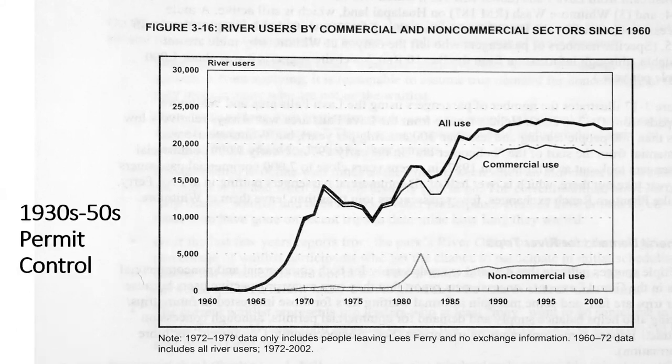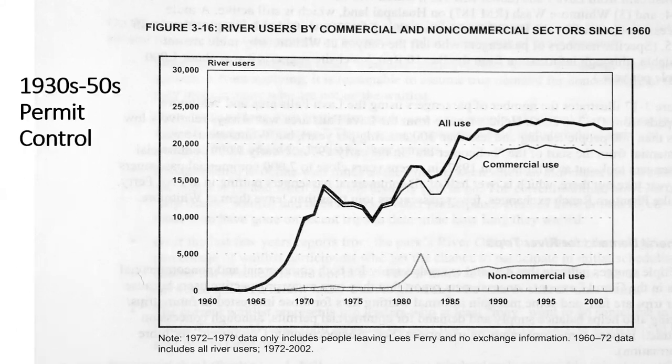Well, what I've discovered is that the 1930s, 40s, and 50s were instrumental for the implementation of permit controls that denied non-commercial use river permits and river access.